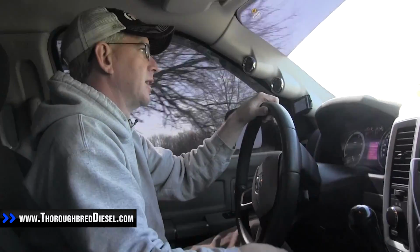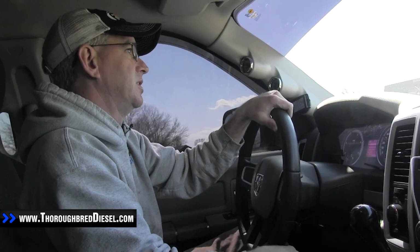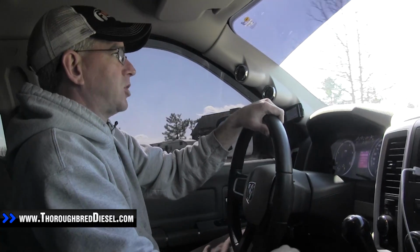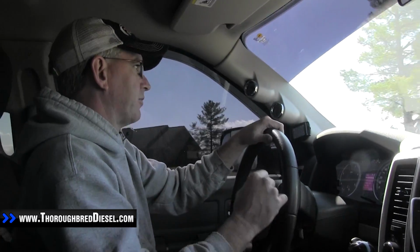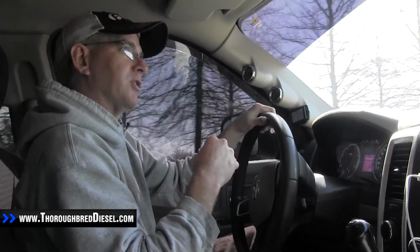So putting the truck in a lug is, one, bad for an engine, you're increasing your EGTs, it's just so bad on so many different levels. And number two, it's hard on your clutch.